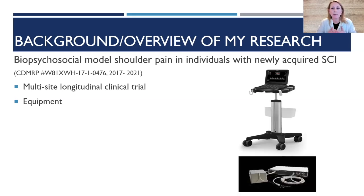And I built some of it into the grant, but I became aware that my very large system that I had purchased in the first picture was not going to be as portable as we needed. So I had to find ways to fund and get another system that was portable so that we could collect our data at a different location.